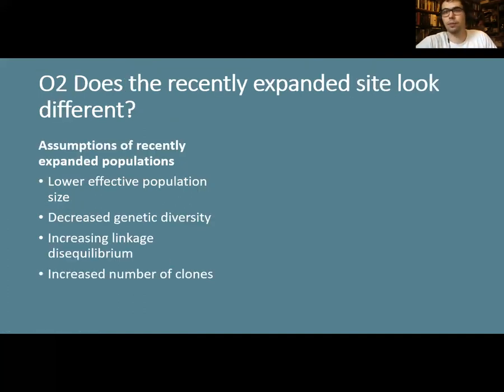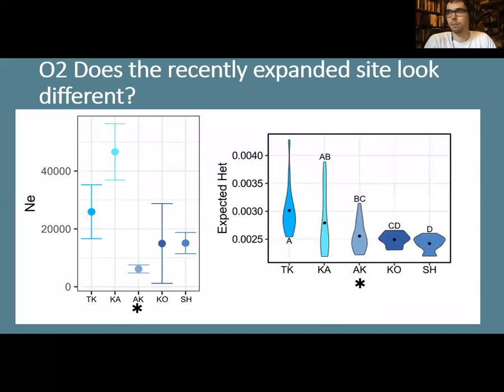So the second objective focuses on testing some of these hypotheses that we have about how a recently expanded site acts. And these assumptions include lower effective population size, decreased genetic diversity, increasing LD, and then also I threw in an increased number of clones here, just because when we have a recently expanded site, those populations are often isolated, and then reproductive strategies can change in more marginal sites.